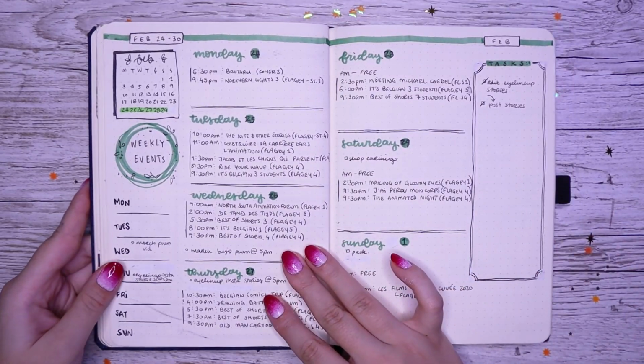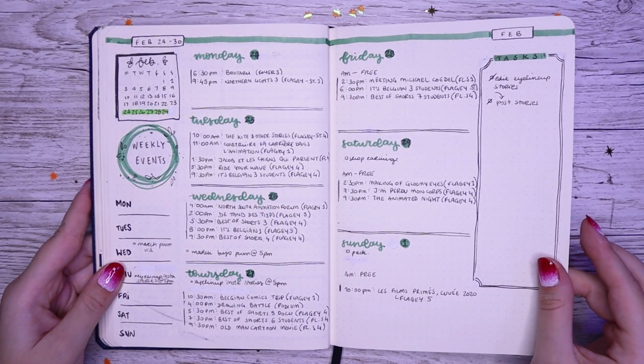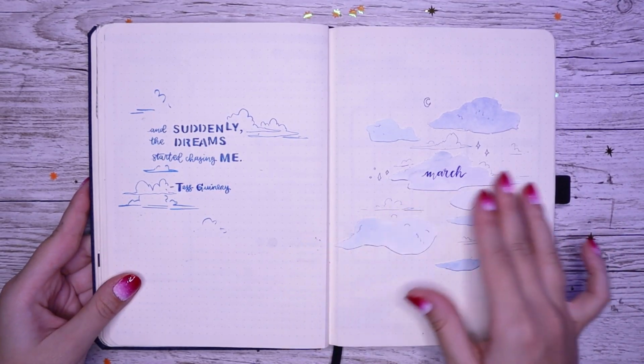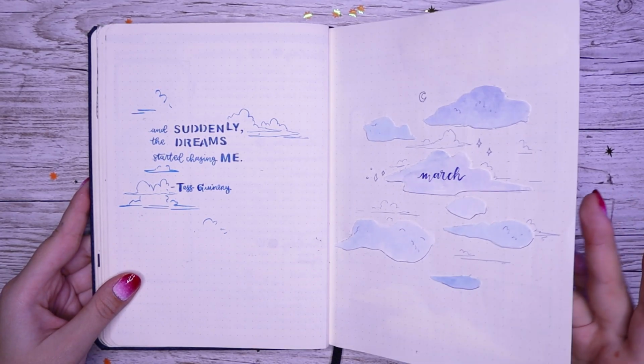So yeah, I did a sort of leafy, pretty theme for February. The March one did go up on YouTube, so you'll probably recognize a lot of these spreads.